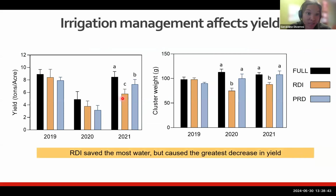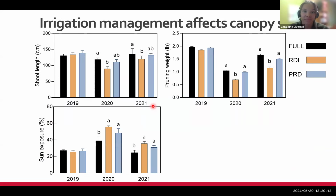Another result from the experiment is that irrigation management affected yield. RDI was the treatment that saved the most water, but also caused the greatest decrease in yield. You can see that here in these bars that are below full, and PRD in some instances. In this case, PRD was in between them. But the conclusion: RDI can save you water, but it will also slightly penalize your yield.